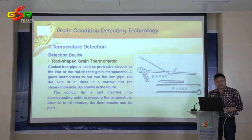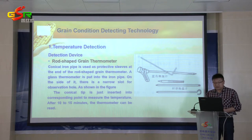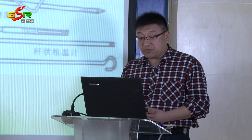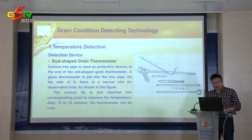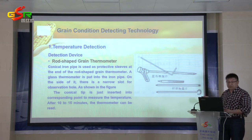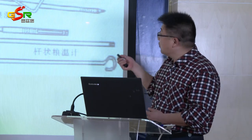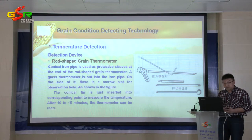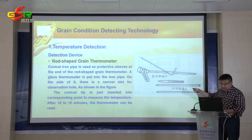Green condition detecting technology. The first is temperature detection. Detection device, rod-shaped green thermometer. Conical iron pipe is used as protective sleeves at the end of the rod-shaped green thermometer. A glass thermometer is put into the iron pipe on the side of it. There is a narrow slot for observation hole, as shown in the figure. The conical tip is just into the corresponding point to measure the temperature. After 10 to 15 minutes, the thermometer can be read.